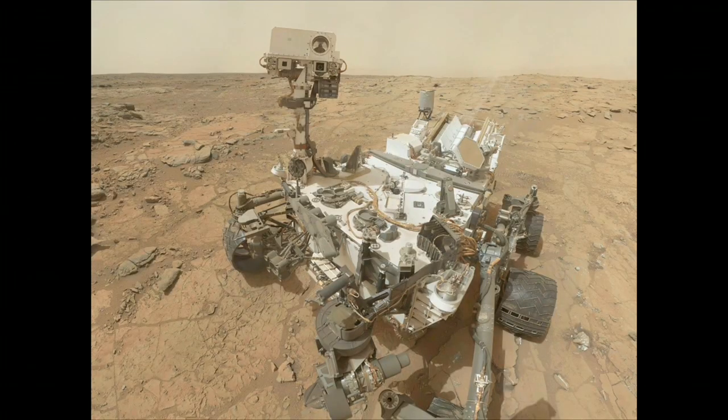Here is one. This is a self-portrait of the rover Curiosity. And you say, well, wait a minute. Curiosity is meant to look at the ground. It's meant to explore. It can't do astronomical observations. Wrong. Curiosity did an amazing astronomical observation. It looked at a solar eclipse from Mars. This is a solar eclipse, the Martian moon Phobos, passing in front of the sun as seen by Curiosity.